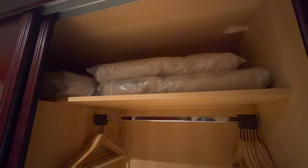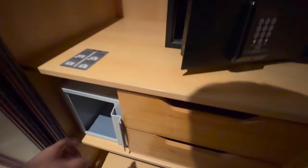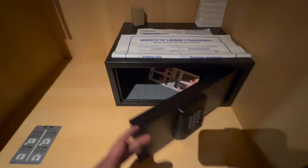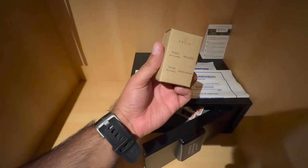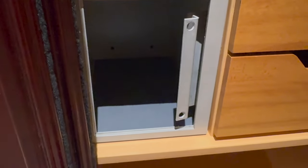So in the closet, there's extra blankets at the top. There are hangers and a safe there. I think there was a built-in safe here, which had the door missing. I think it must have been one of the old safes they used to have. And plenty of drawer space as well here. Maybe space for shoes at the bottom. On the other side, there was more hangers and some spare pillows at the top. So let's move on to the bathroom now.